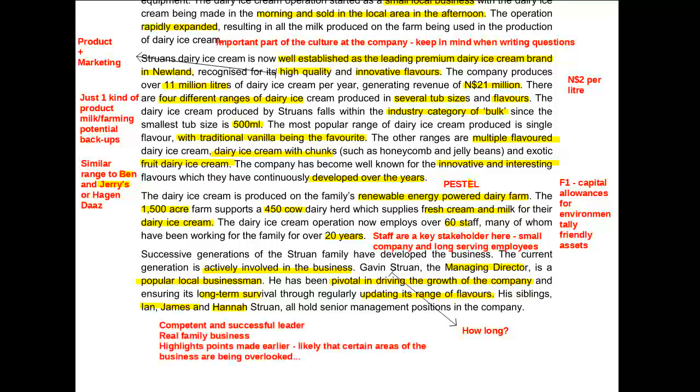Okay, so that's it for this page. We'll carry on with the next page, and that will be the end of the video. So just these first 3 pages.